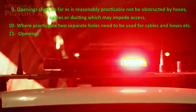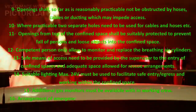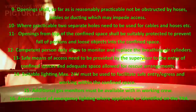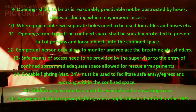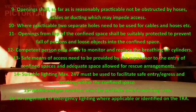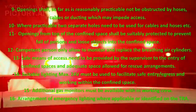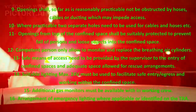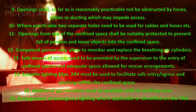9. Openings shall, so far as is reasonably practicable, not be obstructed by hoses, cables or ducting which may impede access. 10. Where practicable, two separate holes need to be used for cables and hoses. 11. Openings from the top of the confined space shall be suitably protected to prevent the fall of persons and loose objects into the confined space.